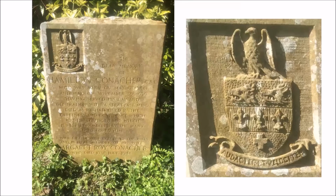This is Hamilton Conacher, CBE, and it says on his headstone he was born on May 17th, 1881, and died on November 3rd, 1939, having served his day and generation with a steadfast mind, died as he had lived, in the quietness and confidence which was his strength, and which is here remembered by the many who loved him. I will lift up my eyes to the hills. And his wife is also buried there and commemorated on the headstone, in dear memory of his wife, Margaret Roy Conacher, who died 10th of July 1948.